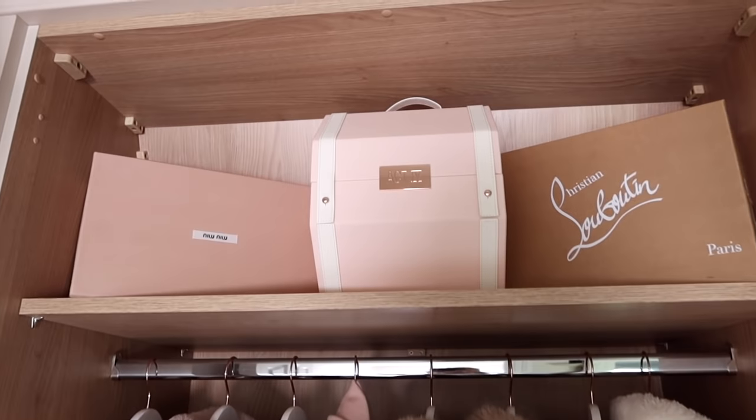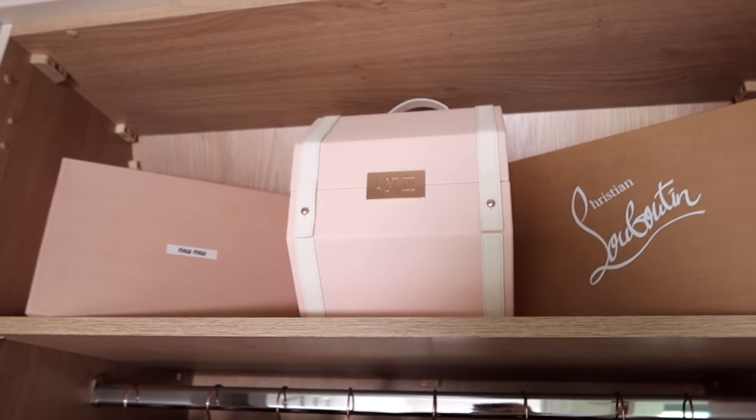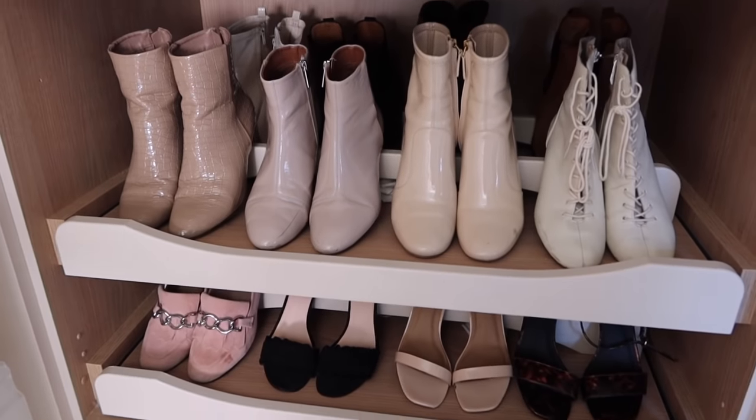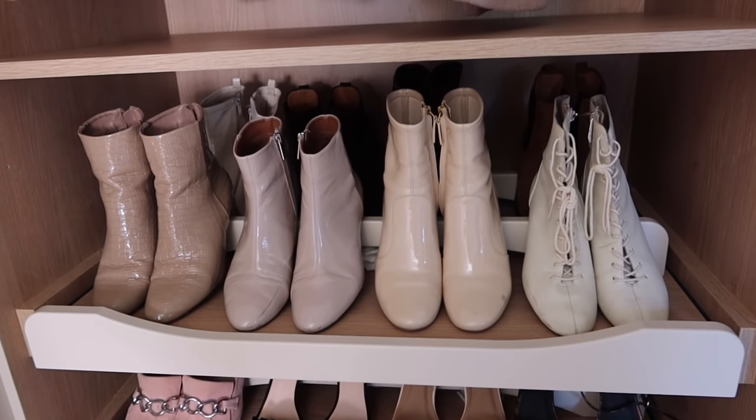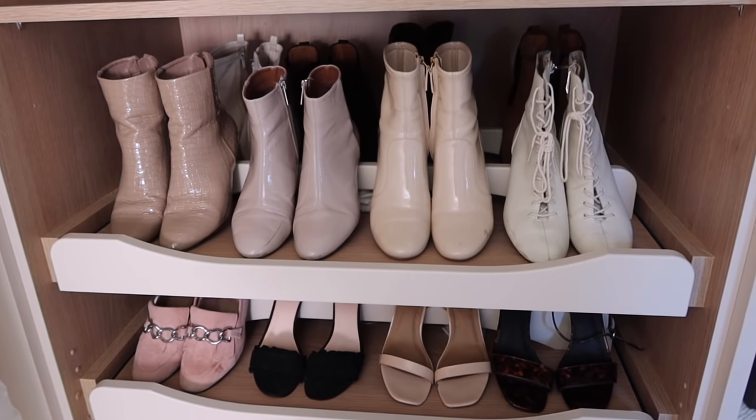Also, have I ever shown you guys the lovely little display I've got at the top? Don't you think that looks so cute? Oh, and we also get to do the shoes as well. So I will put all of the boots away in the other wardrobe and fill this rack up with my spring summer sandals.